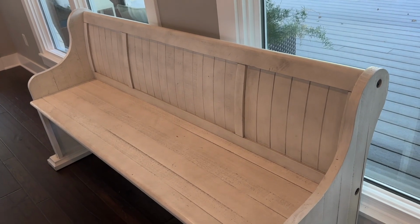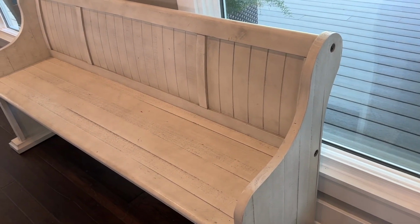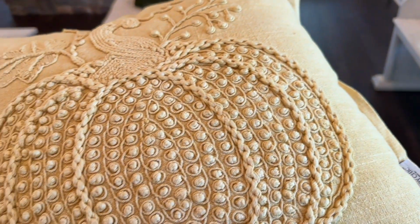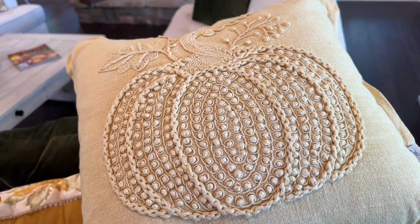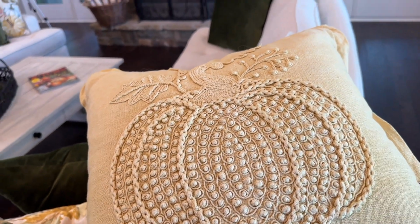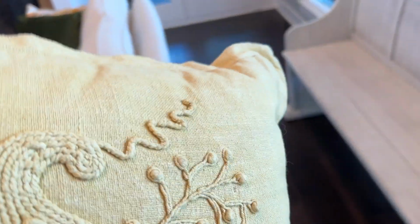Okay, the last space that I'm going to be decorating today will be just popping a couple pillows here. Yeah, that's it. And guess which pillows? They are these. So I still only have the two. You know, I still may find the other, and who knows? I'm not saying this is going to stay like this for the entire fall season.